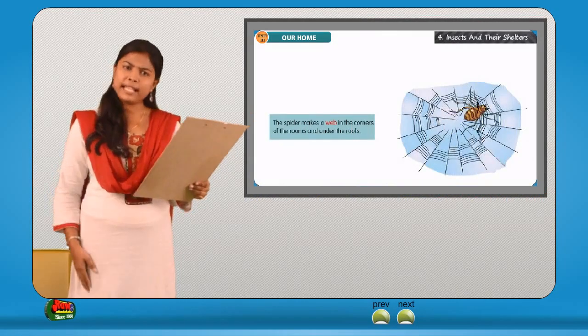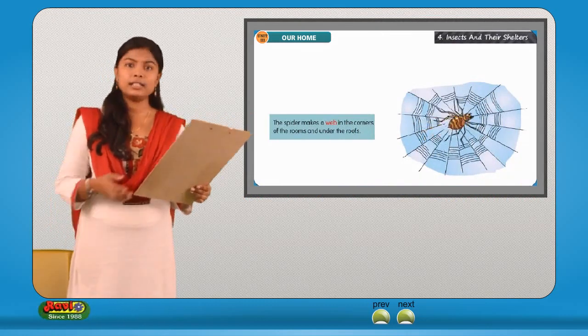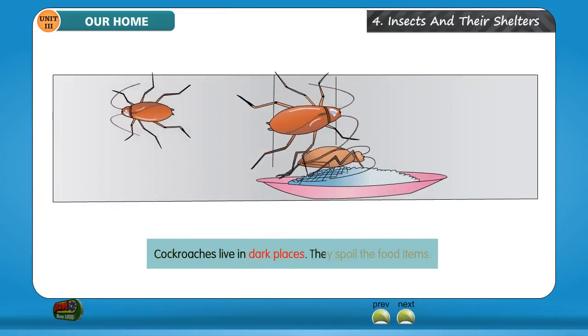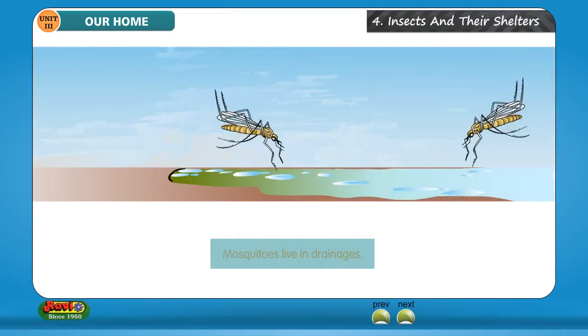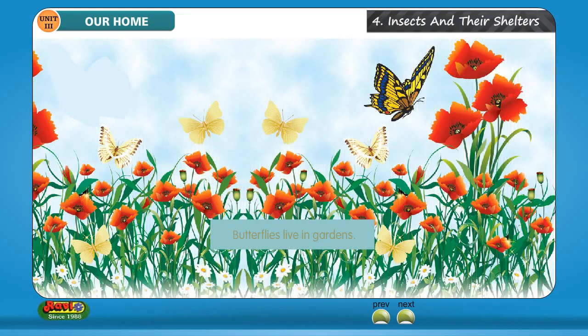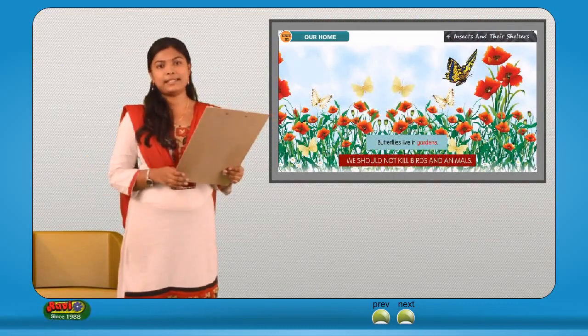The spider makes a web in the corners of the rooms and under the roofs. Cockroaches live in dark places. They spoil the food items. Mosquitoes live in drainages. Butterflies live in gardens. We should not kill birds and animals.